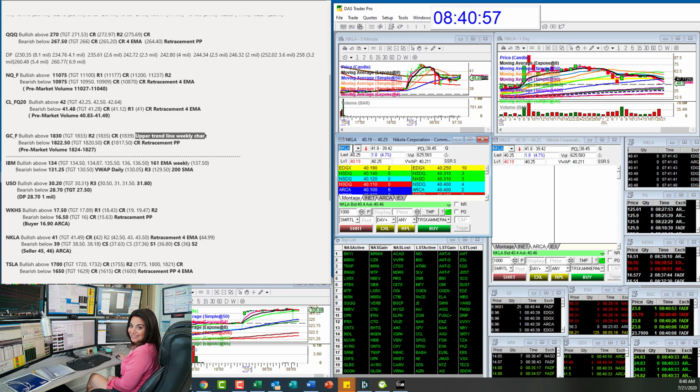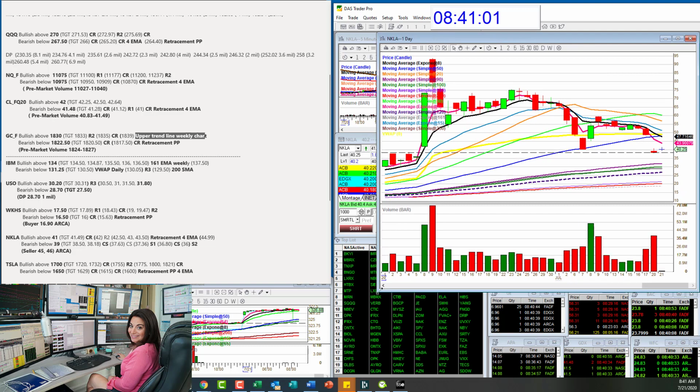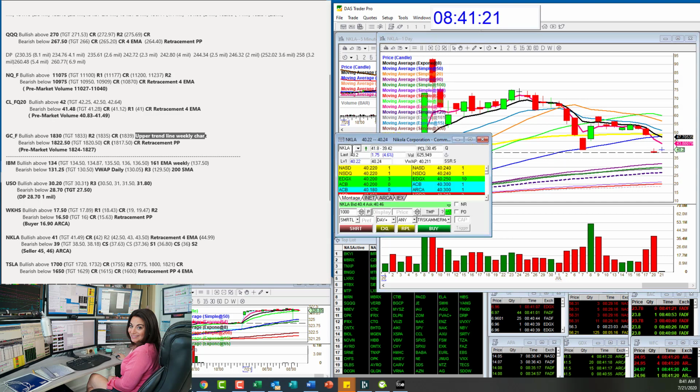Let's go to Nikola. Today, are we going to retrace? Yeah, we held on yesterday. It was a great short below 40, 38. There were buyers there yesterday, and we've moved up. So I will be bullish above 41 this morning, bear below 39, and then watch that 38 level carefully. If we don't hold that, look out below.